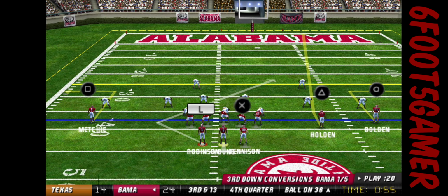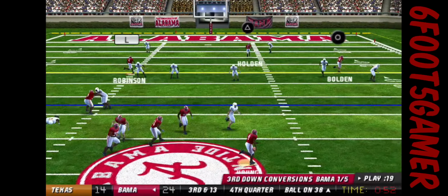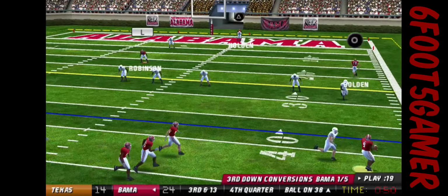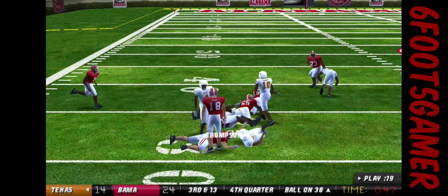From the 38-yard line. Third down. Alabama comes out in the shotgun. Looks. Rolling out to the right side. Under heavy pressure. And he's hammered as he lets it go. And he went way up, and he's got the interception.